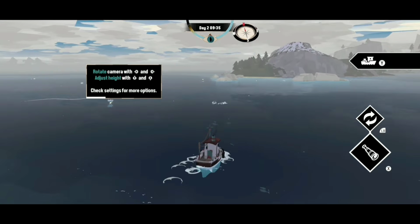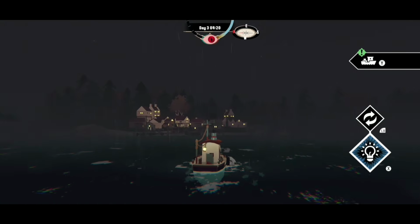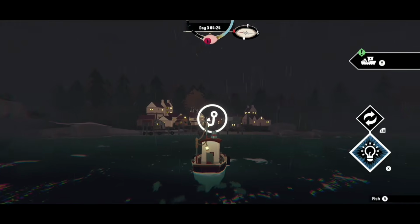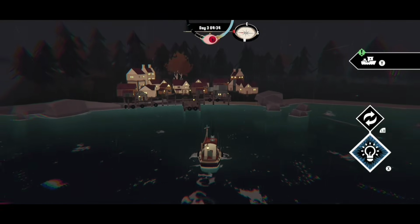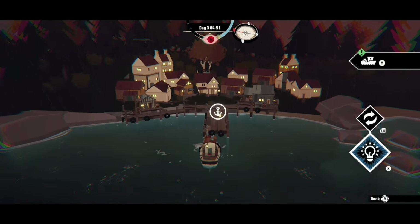You're not just fishing, you're uncovering cursed relics, unraveling mysteries, and questioning what's real and what's not. Honestly, DREDGE proves that even the most ordinary activity can become something extraordinary in the hands of indie developers. It's the perfect example of crazy creativity done right.